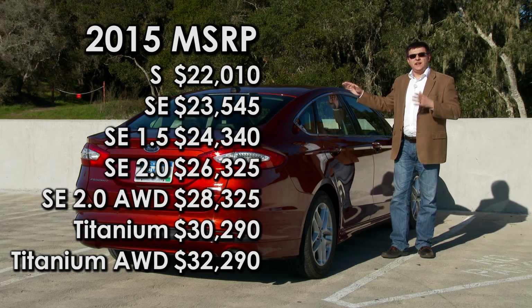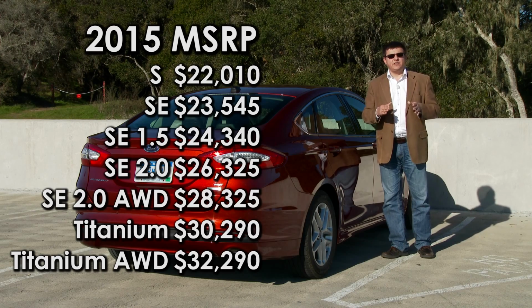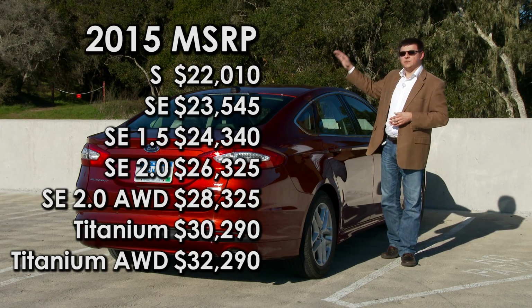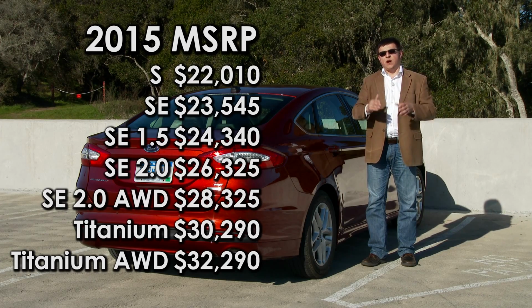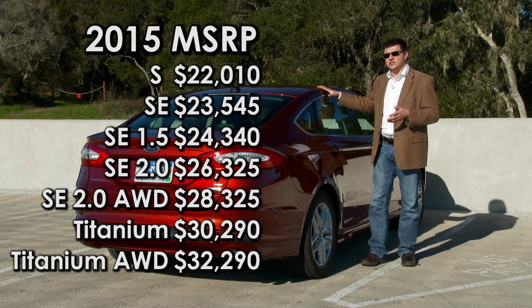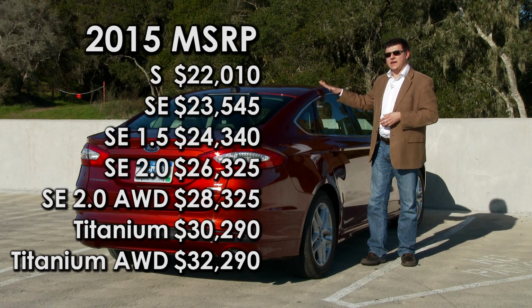The SE model that we're taking a look at right here started at $23,545 and gives you nice standard features like satellite radio, power driver's seat, as well as the keyless entry system right over there on the driver's door. It also allows you to option up more options than you can in that S model. So if you want to add things like the 1.5-liter turbocharged engine, 2-liter turbocharged engine, or all-wheel drive, you can get them in the SE model.